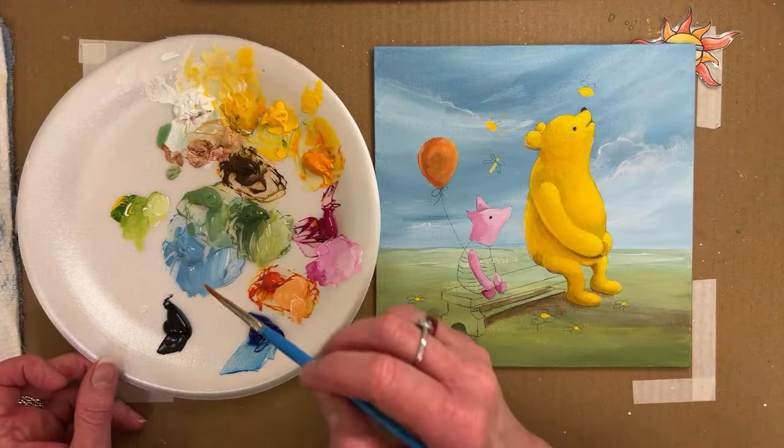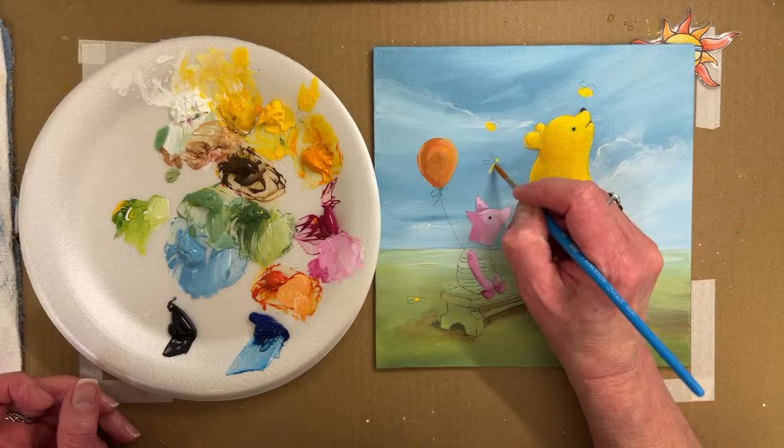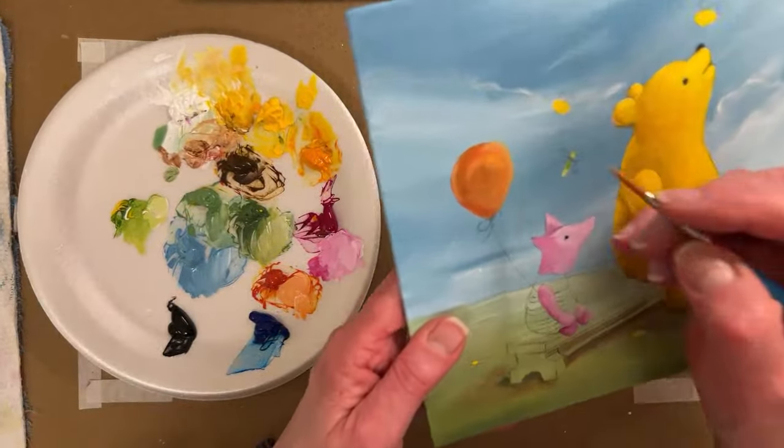Okay. I'm still not happy with that green. I'm going to darken it and not like it. I should just leave it alone, because then it gets to be too much the same value as the background.